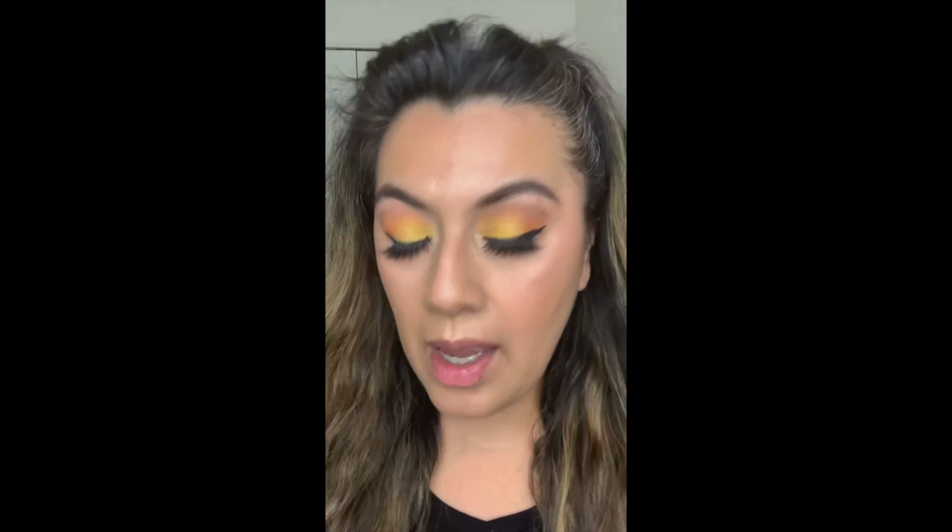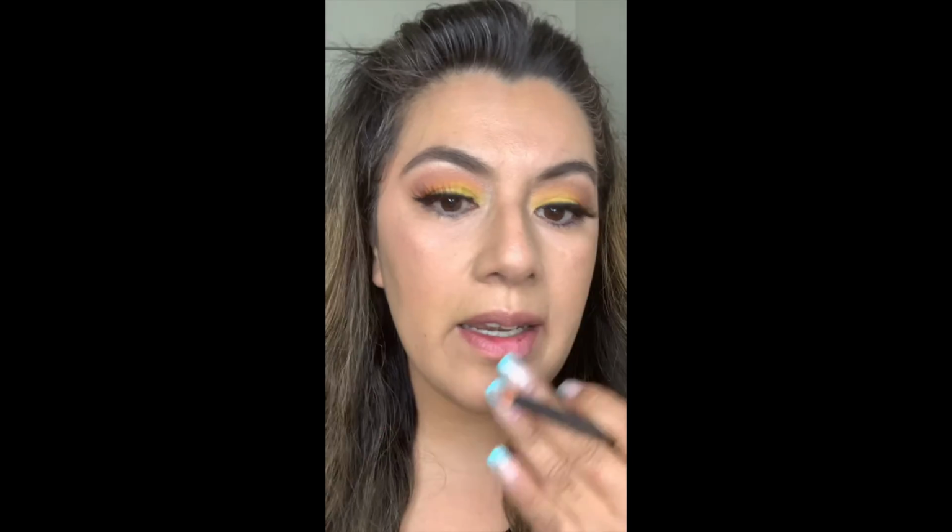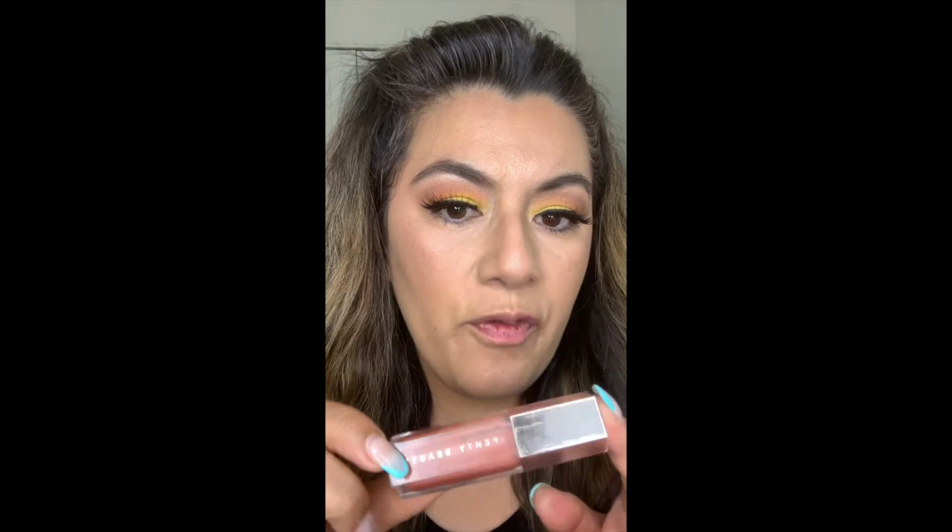And I'm going to be using now a brown lip liner this way, and then I'm just going to pass over it with the Fenty gloss, a little bit, very natural.